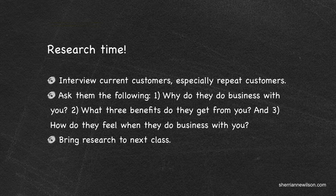What were you looking for in a bank? What drew you to American Heritage? What three benefits do you get? Now, benefits are not products or services, guys. Benefits are the emotional things like speed, convenience, friendliness, integrity. You're looking for things like that.